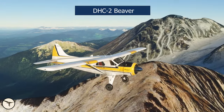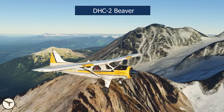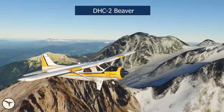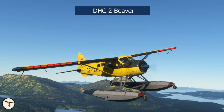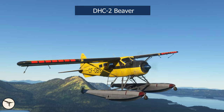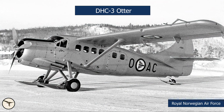Then followed a series of aircraft designed for short field operations. First flown in 1947, the Beaver was a bush airplane that could be equipped with wheels, skis or floats. It was powered by a Pratt & Whitney radial engine. The aircraft is still in service and some of them are converted to feature a turboprop engine. The Otter was a larger development of the Beaver and was produced from 1951 to 1967.